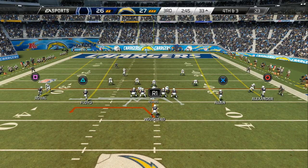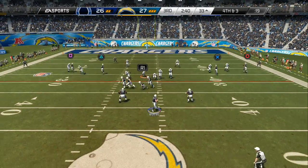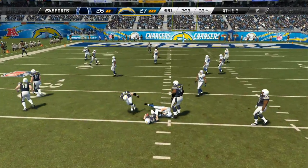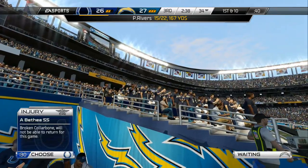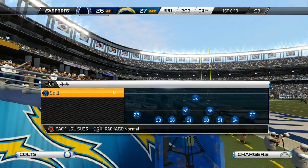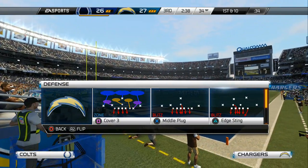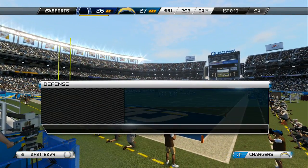Hurry up! Watch the blitz. Watch the blitz. Hey, Mike, 51. Screen. Fourth down. Well, that's four plays and out for the offense, and that was bad. Bad play calling, bad play, bad execution. Go to the bench and try to rethink what you're doing.